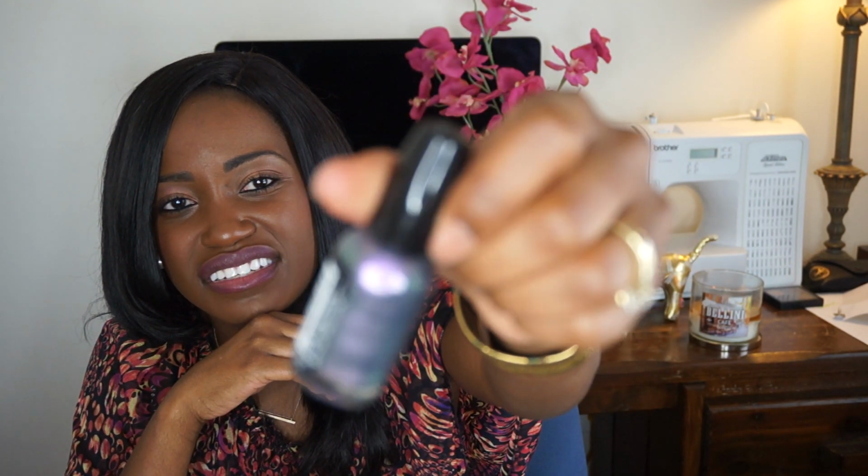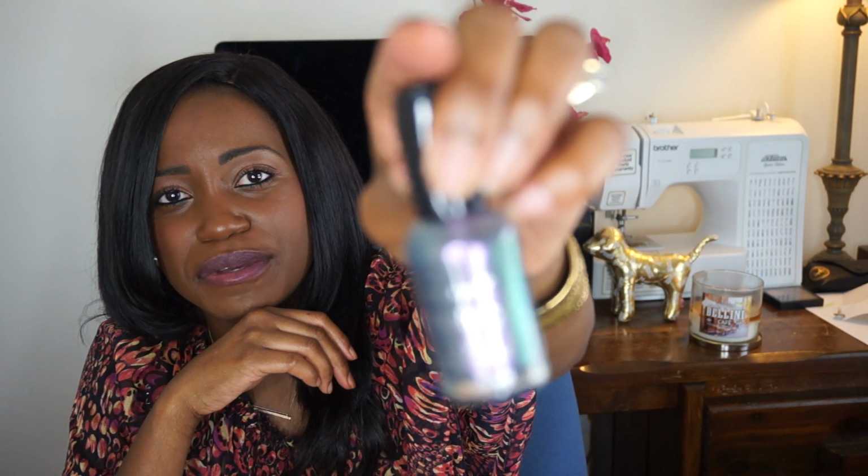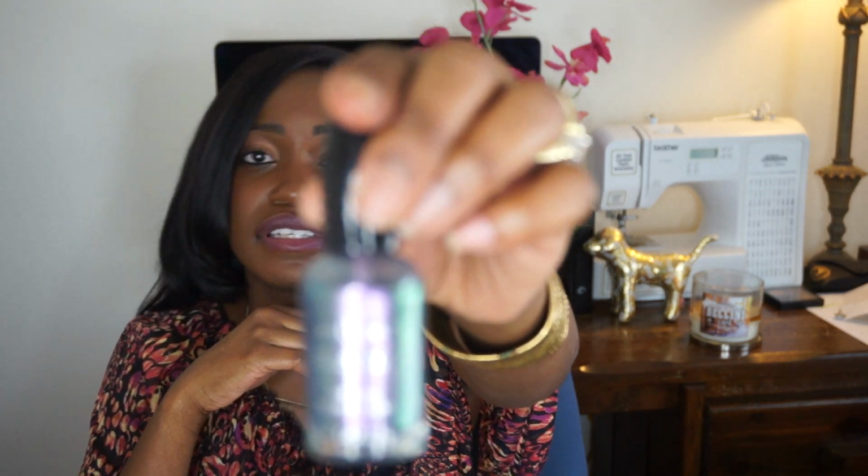And yeah, so let me go ahead and show you. This is the Wet n Wild Fast Dry, and I like this color because it's like a rainbow type color. So I really like this color. My only Wet n Wild color.